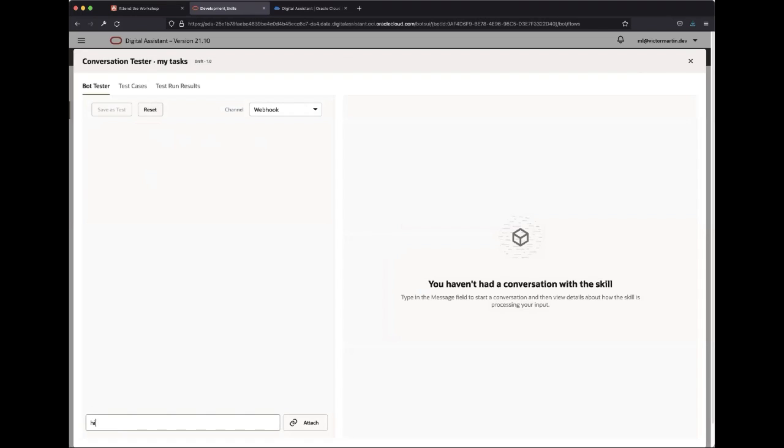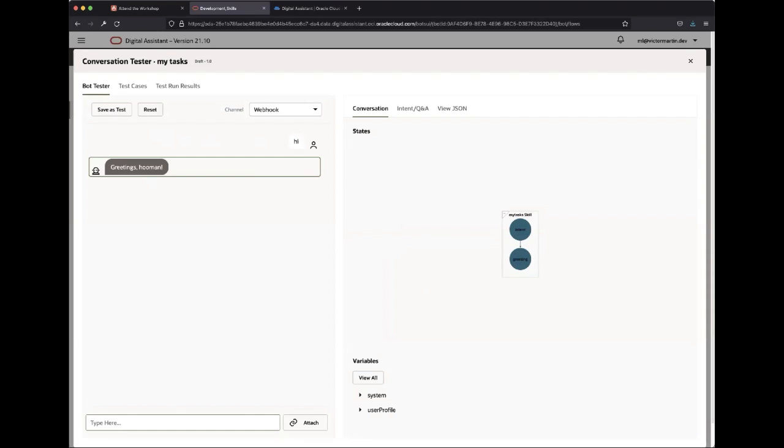So for example, I'm going to put hi, and the digital assistant is going to answer me back, and then we are going to ask for my tasks. So my tasks, and then it's going to retrieve the information from the REST endpoint. All of that happens through the custom component, and it's going to return the list from that table. As soon as that is done, you have integrated the whole thing.